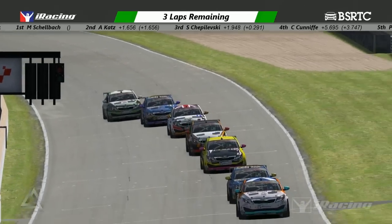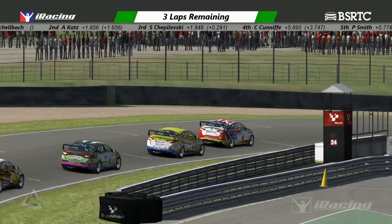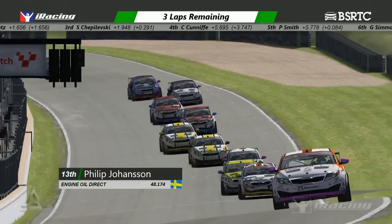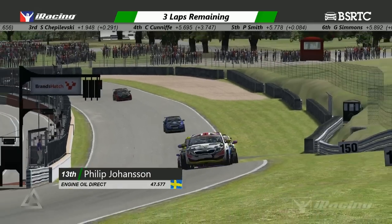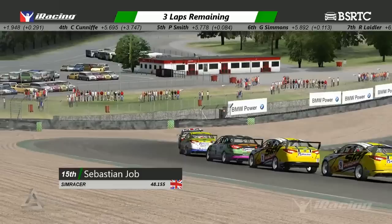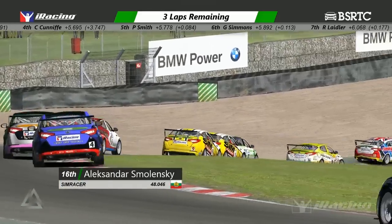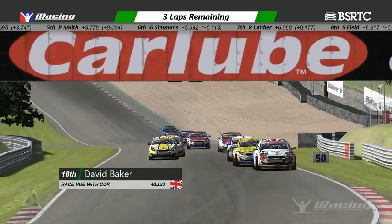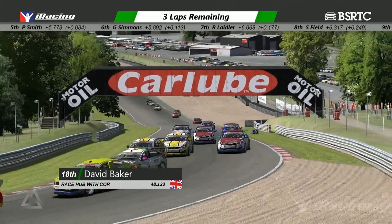Pete Newman in P12 has got a big angle behind him, actually. Oh man, it's huge. Johansson, Gore, Job, Smolenski, Rushworth, Baker, Bond and Savidovic and Kaiser. It's like an all-star race. A second pack in the middle. A second separating those 6, heading up towards Druids down the inside.